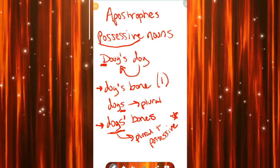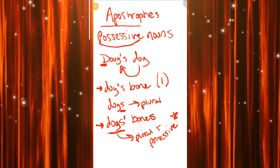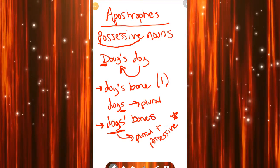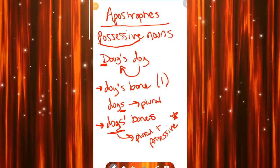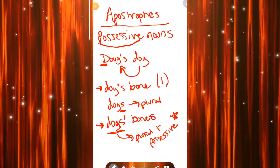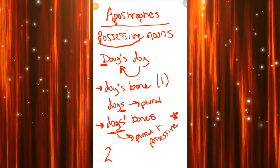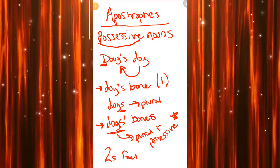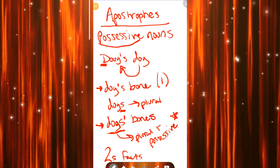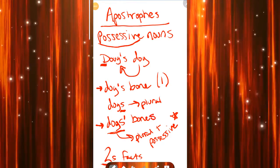Now, we will continue to go over this, but the one rule I want you to remember is when you're using apostrophes, you never use apostrophes with plurals, okay? And that includes with letters. So you'll see what I'm talking about in math, for instance, and if I ever write something like twos facts, I'm not using an apostrophe there. And the reason is because this is a plural. It's not possessive.